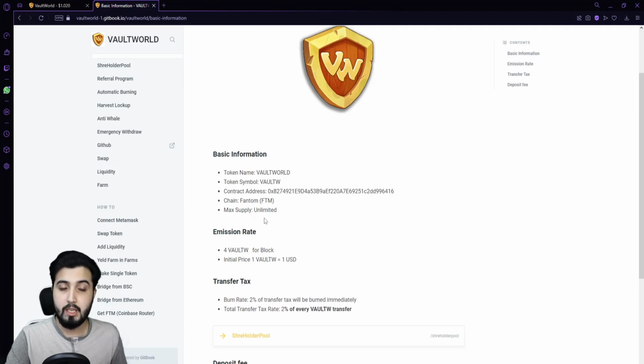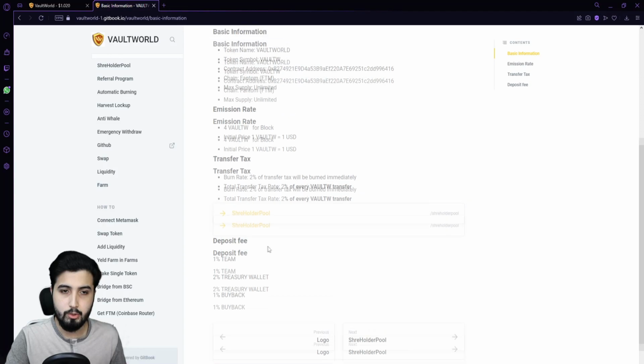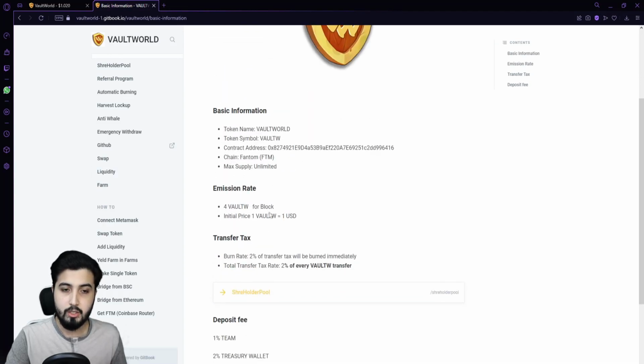So maximum supply is unlimited, and here's the emission rate, and there's also a deposit fee, and there's a distribution for this too. So emission rate is 4 VAULTW per block. Initial price is 1 VAULTW equals $1. So it's completely equivalent to the rate of $1.